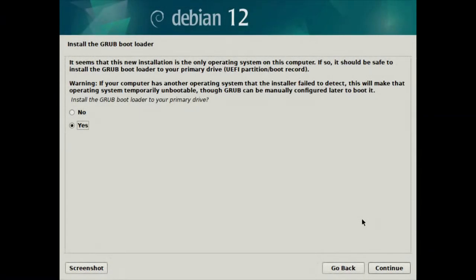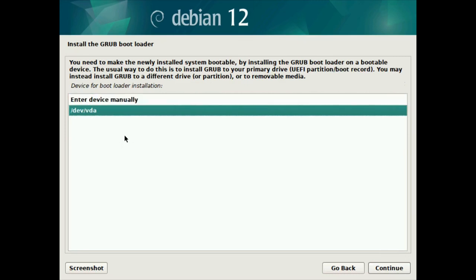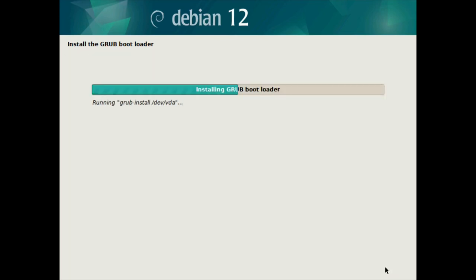Okay, I'm back, and it's completed the install portion, and now it's asking to install the GRUB bootloader, and I'm going to go ahead and say yes here. So I'm going to click continue, and it's asking for the device that I want to install the GRUB on, and it would be that device right there, the /dev/vda. Select that and click continue and let it install the GRUB bootloader. This should not take very long. It's finishing the installation up now.